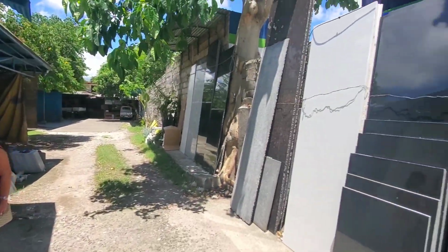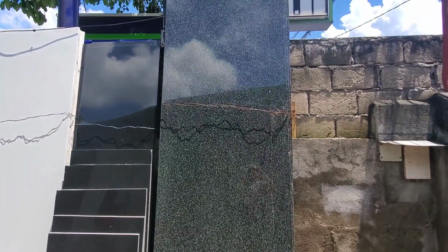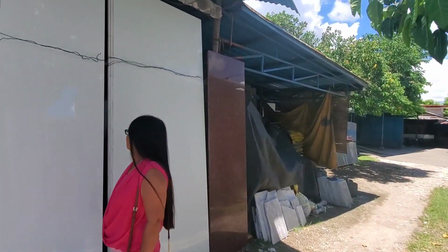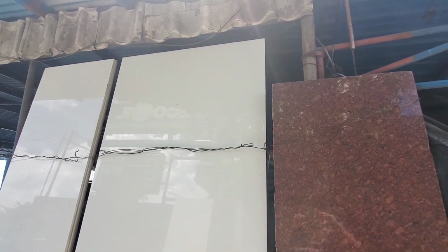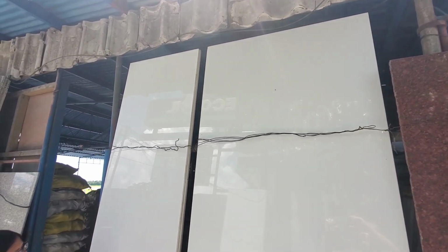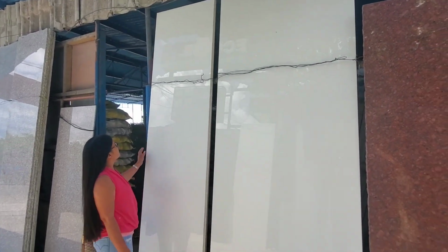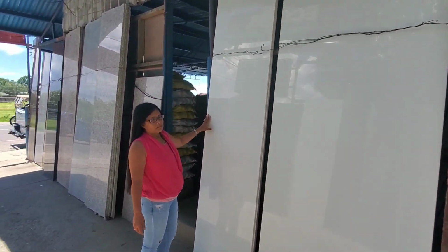So just wanted to show you guys that we're moving away from the black and moving towards, more than likely, this synthetic quartz. 1 meter wide for the island and 60 cm wide for the main kitchen countertop area. So what do you think, Wilma?